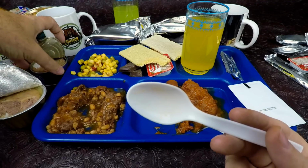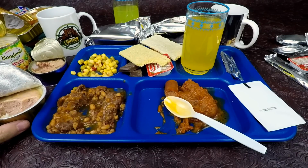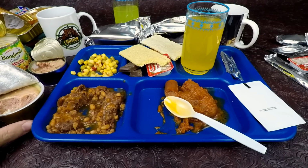Not bad. I like tuna. Tuna's not bad. It's a little more fishy. Maybe a little different kind than what we're used to getting here. You get tuna in the can here in the States, and it's pretty bland, to be honest with you. But that's a little more fishy, almost like a mackerel kind of taste. So let's move on here.